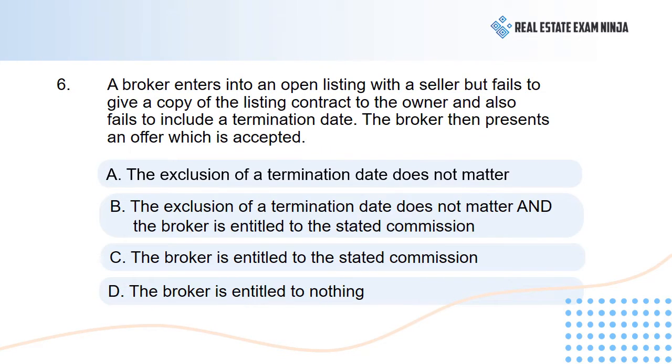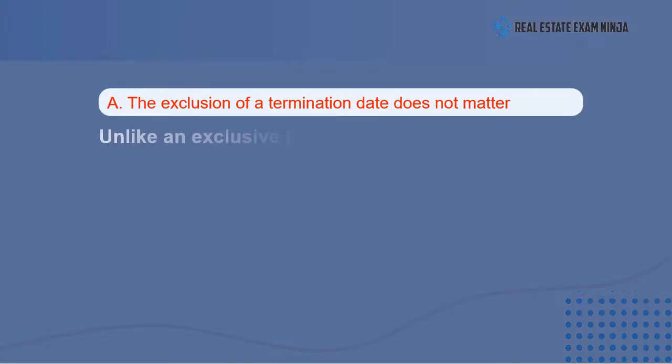6. A broker enters into an open listing with a seller but fails to give a copy of the listing contract to the owner and also fails to include a termination date. The broker then presents an offer which is accepted. A. The exclusion of a termination date does not matter. B. The exclusion of a termination date does not matter and the broker is entitled to the stated commission. C. The broker is entitled to the stated commission. D. The broker is entitled to nothing. The correct answer is A.